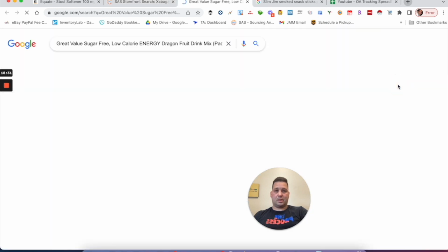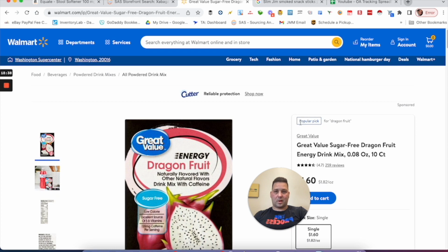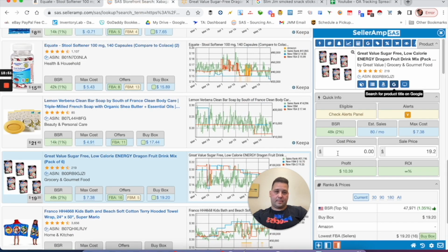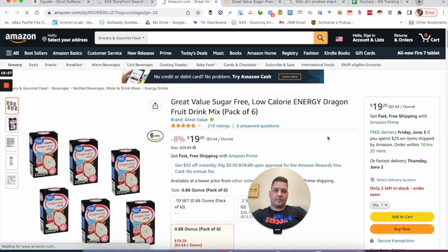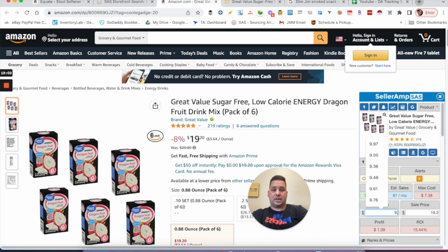Great value, sugar-free drinks. It looks like I've definitely come across these before. I think these sell for maybe $1 or $2 a pack. This is definitely a bigger bundle. Let's see. Google. 160. All right, so 160 times 6. We're looking at 960. Yeah, it's going to be kind of close. Let's see. And it's also a 6-pack, which I'm not really thrilled about. 9.60. Actually, for the video purposes, we'll do 8.